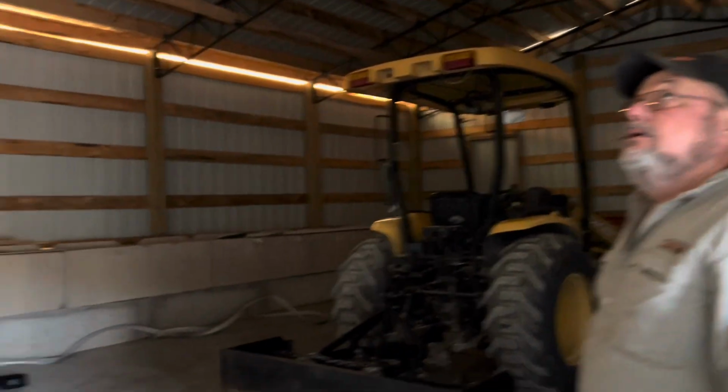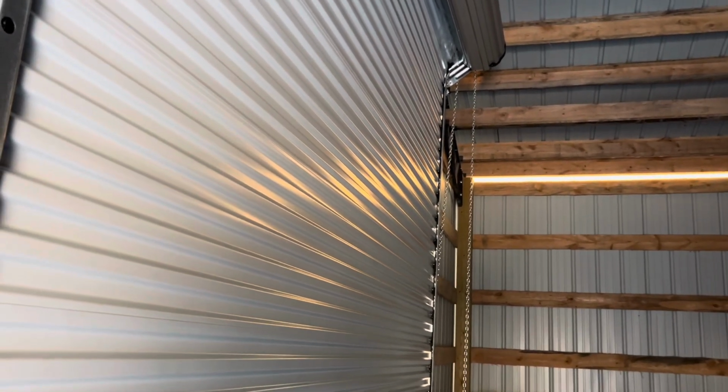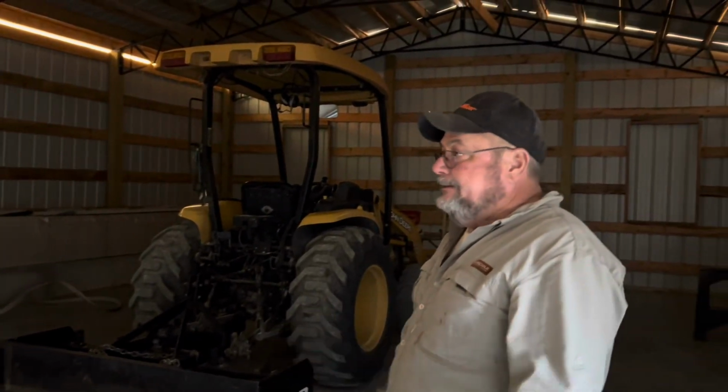That'll be my last roll-up door. These are a pain, but I mean, it seals up nice. I've always just done sliders. There's less to go wrong. When these are off track, they are off track. And if a spring breaks in them.